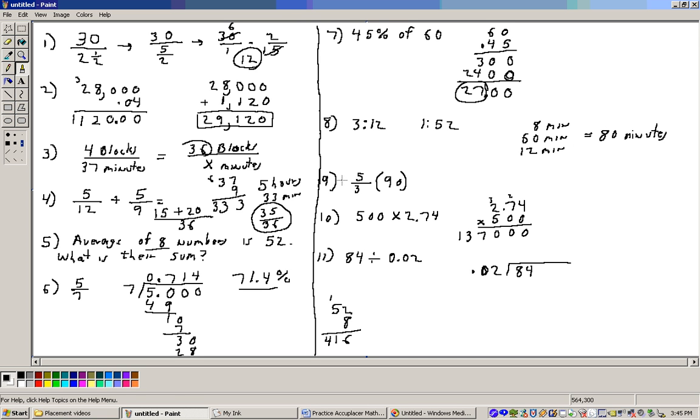Problem number 9 says, what is 5/3 of 90? Of, again, means times, so we just need to multiply these. Easiest thing to do would be to take 3 into 90, and you get 30, and 5 times 30 is 150. And that would be the answer to problem number 9.